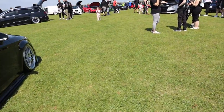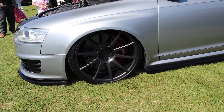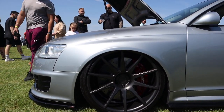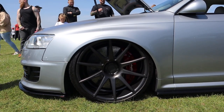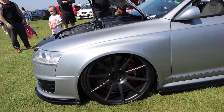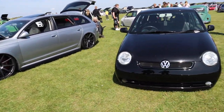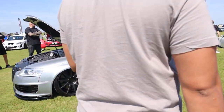Let's go have a look at this RS6. Wow. See there, I believe the new brakes are from Akebono. Shut up, really? How do you know? Wow, 800 for that brake. 850, that'd be... What is that?